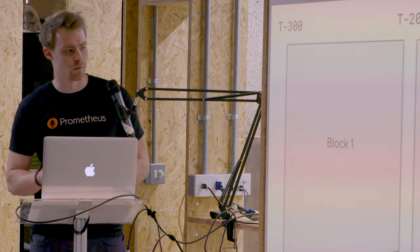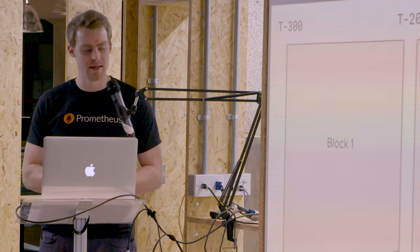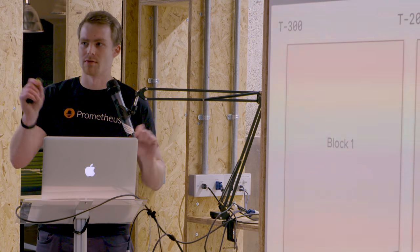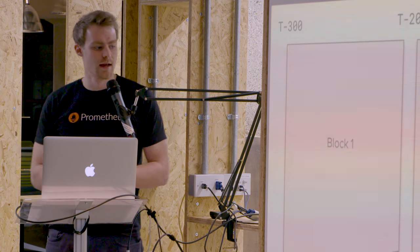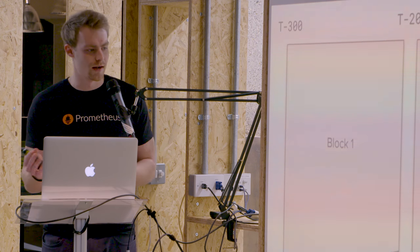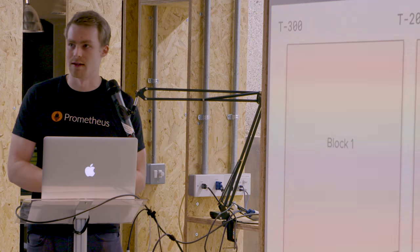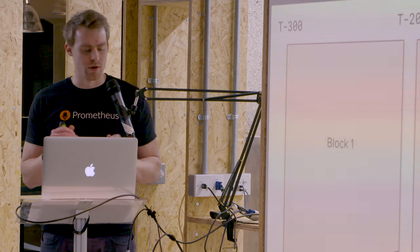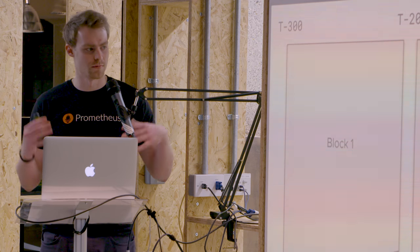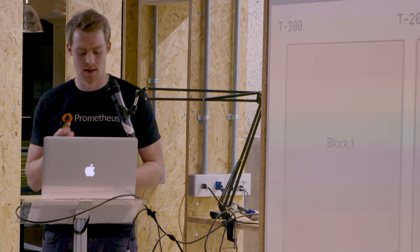Let's first look into this. What's actually in one block? It's basically just a directory with a bunch of files: chunk files, which contain compressed time series data, and an index file, which allows you to look up certain series and then points into these chunk files and tells you where what data is. So it's pretty simple. These files are on the order of half a gigabyte per chunk file, and the index file varies from a few hundred megabytes to a few gigabytes. It's all really simple, and we're going to use this to build actual long-term storage on top of all of this.